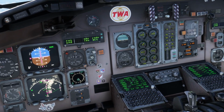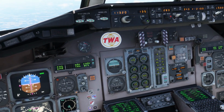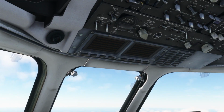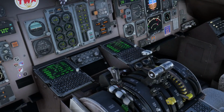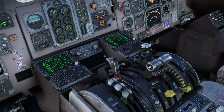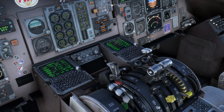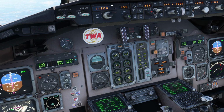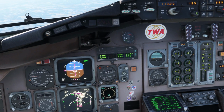Altimeters are set. Hydraulics are set. And arm the spoilers. Set this to go around. Reset the bugs.